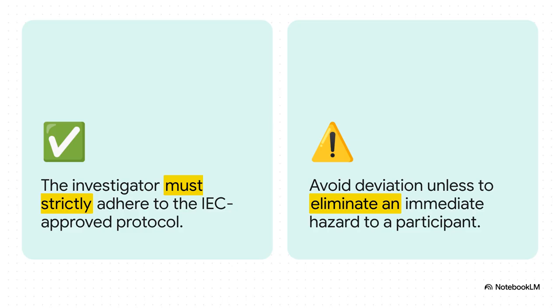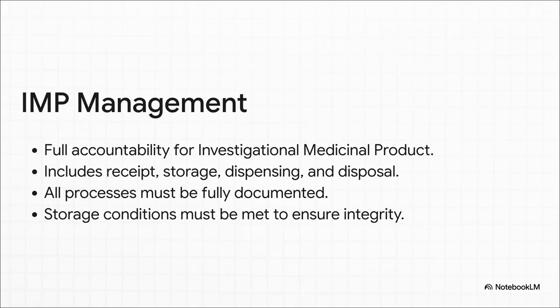The protocol is the blueprint for the entire experiment. The only time an investigator should ever deviate from it is to eliminate an immediate danger to a participant. Any other change, it needs a formal amendment and ethics approval, because any unplanned deviation can completely jeopardize the data. The investigator also has to manage the entire life cycle of the investigational medicinal product, or IMP, at their site.